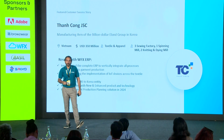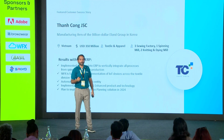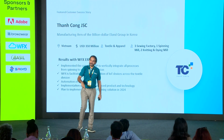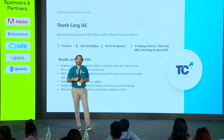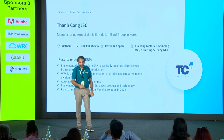Another good example is Thankong. This is the global manufacturing arm of Elan Group. Elan Group in Korea is the equivalent of Reliance. They're a big conglomerate. So they have a massive vertically integrated fashion business. It's over $1 billion brand, and all the manufacturing for their brand, they do themselves across their factories in Vietnam, Myanmar, Cambodia, Sri Lanka, and in India.